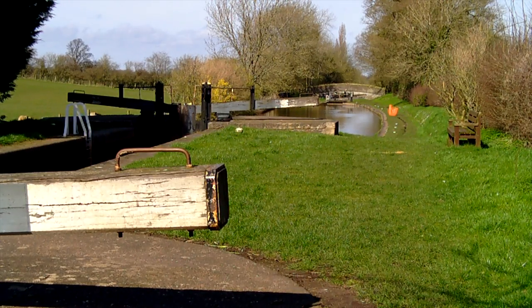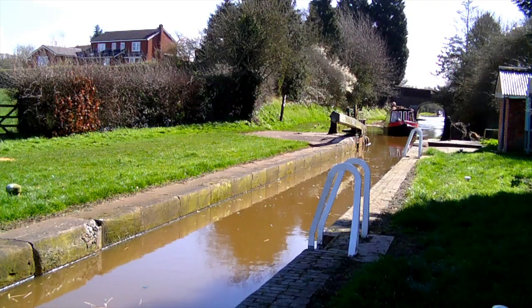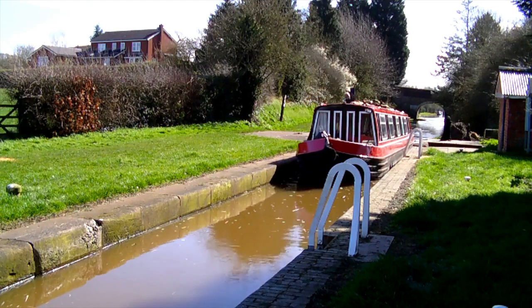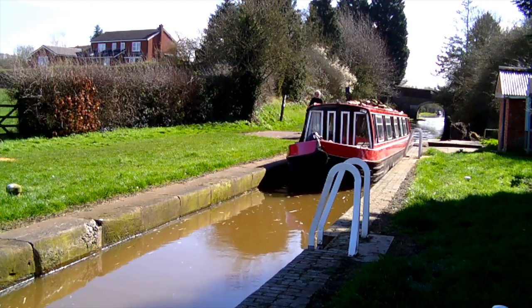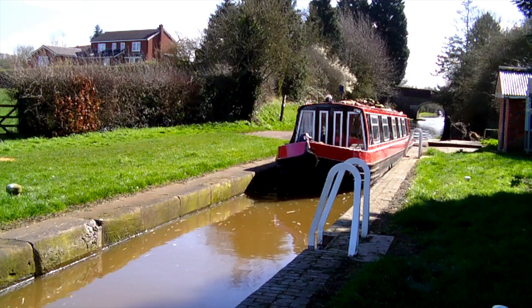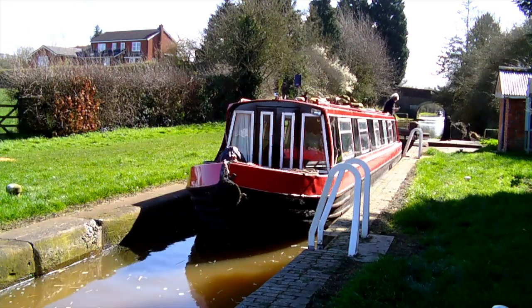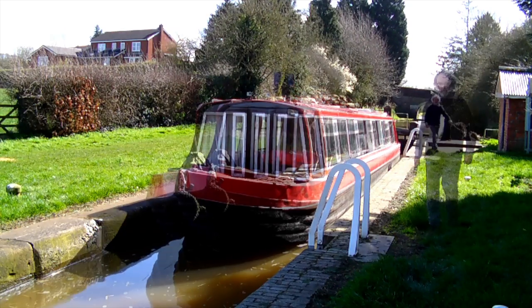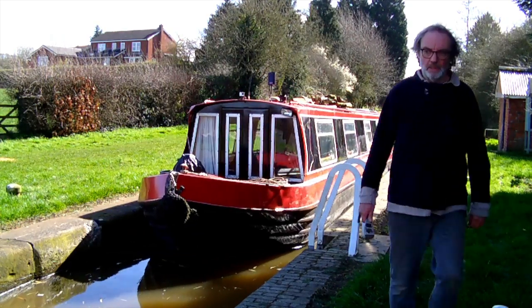Here we are at Adderley Top Lock. The lock flight has five locks, dropping 31 foot in total. On the earlier canals, locks tended to be spread apart. However, on the later canals, such as this one, the locks were arranged into flights in an attempt to save water.